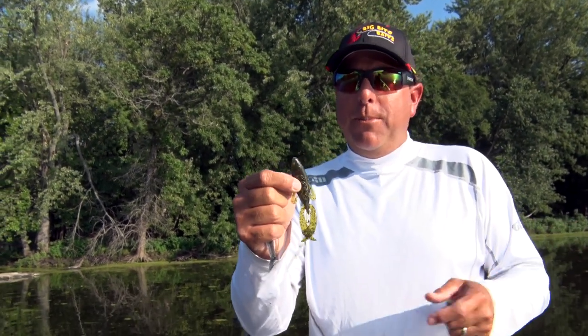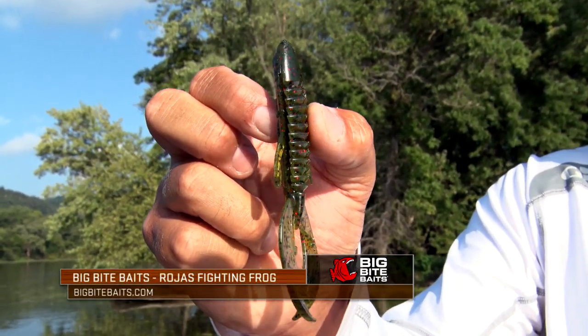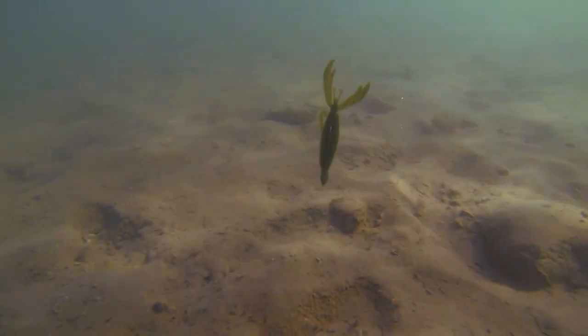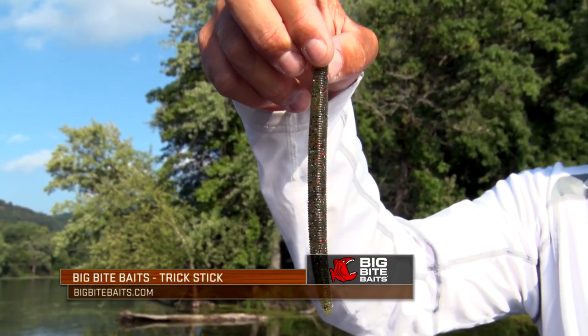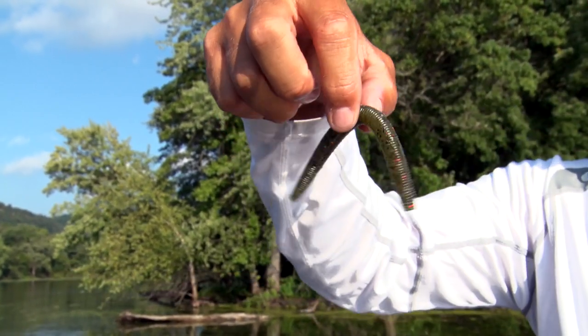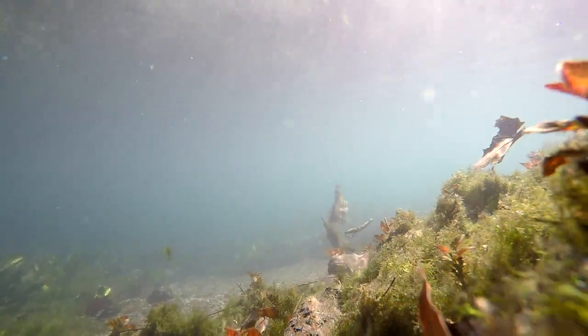Secondly, when you need to slow down just a little bit more and pitch around, my Big Bite Fighting Frog in a watermelon red color is a dynamite application in places where you can pitch it around grass and really slow down the presentation to try and catch the bigger fish. And then the tried and true Trick Stick is something that you can use when we've had a cold front, which always happens in the springtime, where you can slow down. You can use it rigged on a Texas rig or on a wacky rig, as you can see. Three quick tips for catching quick bass at your local lake.